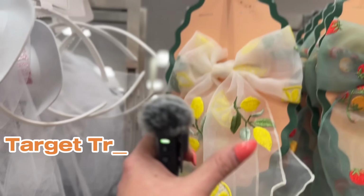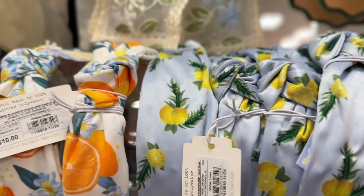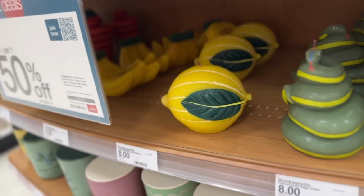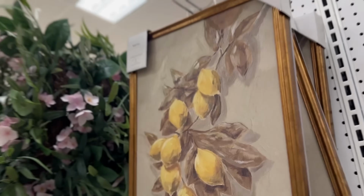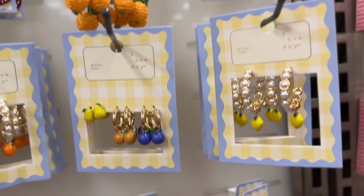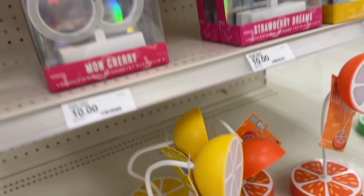The next trend that I literally could not get away from if I tried is lemons. I saw lemons everywhere in Target. I'm talking the accessories section, clothing section, the home decor section, the wall art section. They even had baby shoes with lemons on them. All this footage is proof that if you put a lemon on literally any product, it will more than likely do well this summer and beyond.